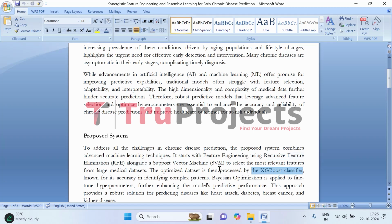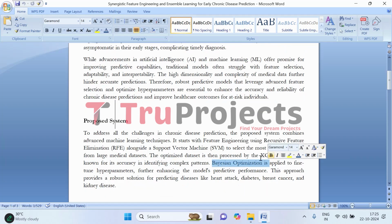And there we apply the Bayesian optimization technique. So first we feed the extracted features to the XGBoost classifier. This classifier is really effective for spotting complex patterns within the data, which is essential when dealing with diseases like heart attacks, diabetes, breast cancer, and kidney disease. To make the predictions better, we apply the Bayesian optimization technique to this algorithm. This technique helps us fine tune the model's hyperparameters, ensuring that we get the most accurate, reliable results. Overall, this approach creates a solid foundation for effectively predicting chronic diseases and improving patient outcomes.